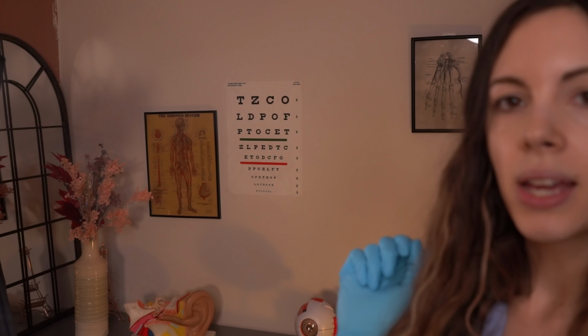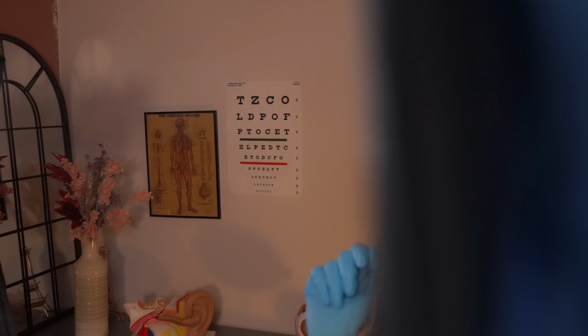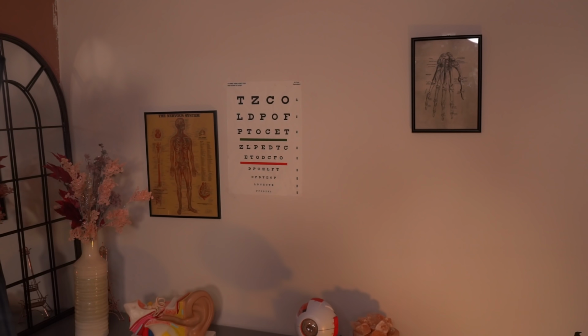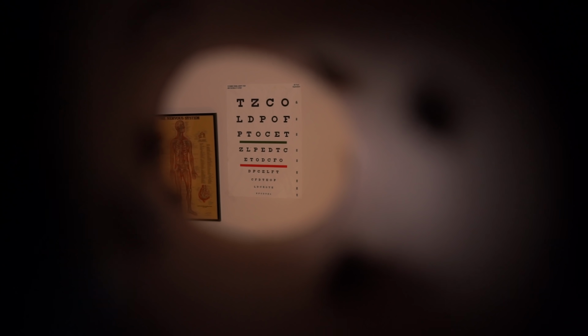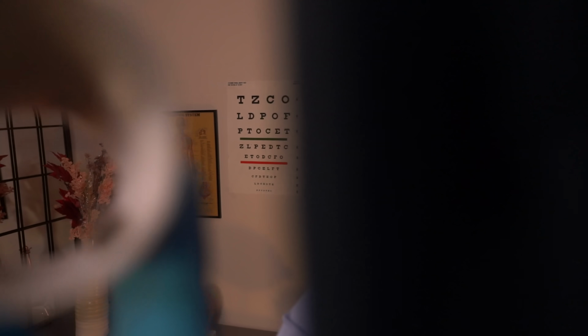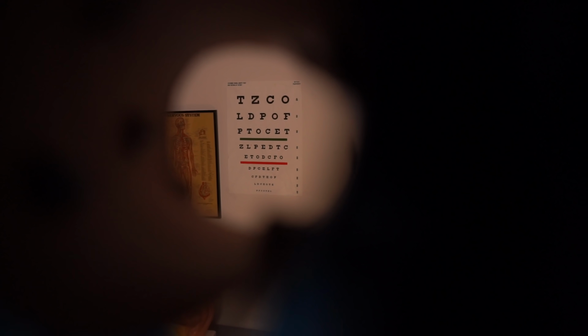We're now going to test your visual acuity. For that, I want you to look at the chart behind me with the letters. Okay? And I want you to read the lowest line that you can read, covering one eye. Alright. Perfect. Now I'm going to cover your other eye, and I want you to do the same thing. Very good. I'm going to try the same thing, but I want you to cover this eye and look through here. Okay. And the same with your other eye. Look through this. And read the lowest line you can read. Alright.